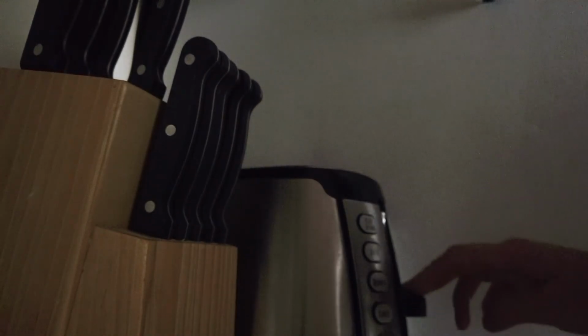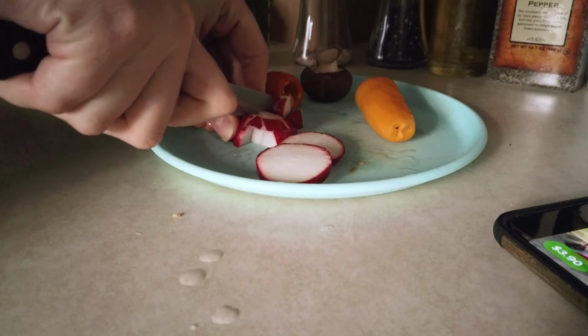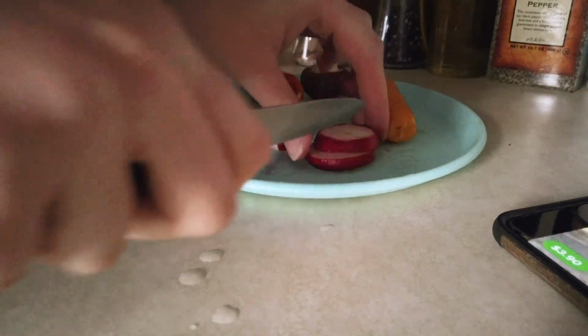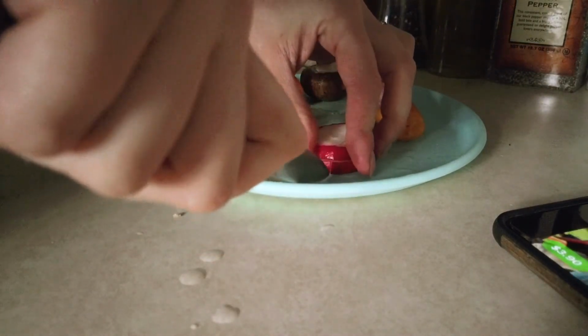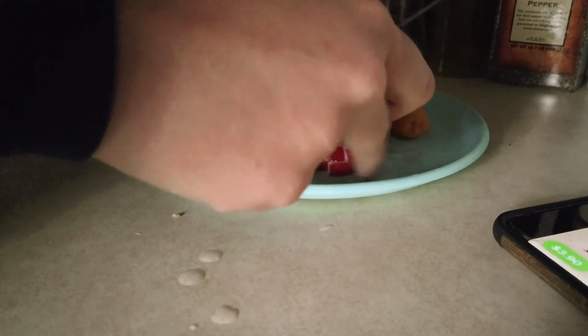So a different day, this morning I was making up some breakfast, which was some homemade bagels, and then an array of different veggies, some peppers, mushrooms, and some radishes, frying it up in some butter, and then just eating that with the bagel.